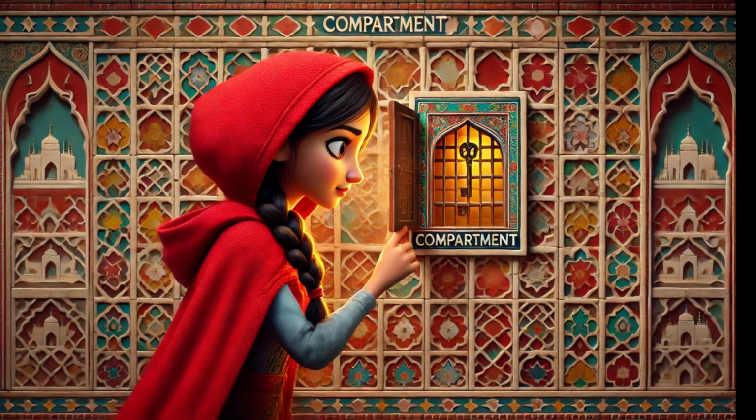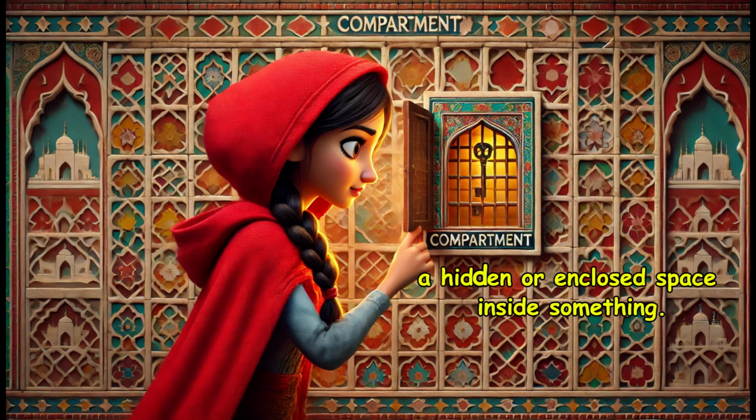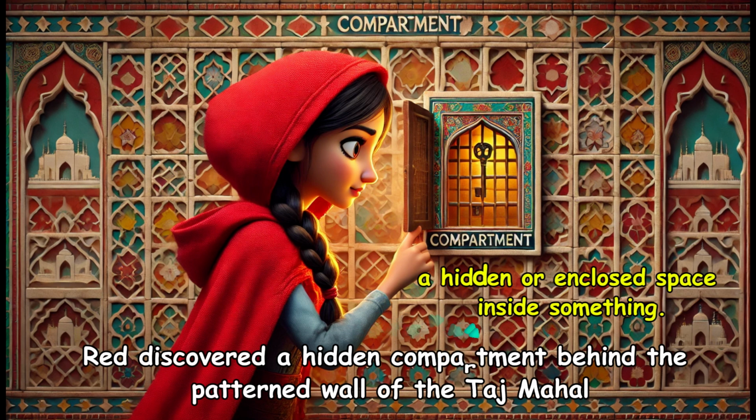Let's look at the word compartment. A compartment is a hidden or enclosed space inside something. Red discovered a hidden compartment behind the patterned wall of the Taj Mahal. Repeat after me. Compartment. One more time. Compartment.